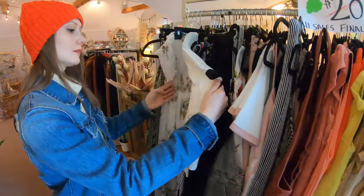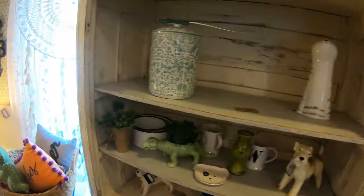Boutique shop here, Valley Junction area. It's called Hinge. Of course, it's very boutique-y, but it actually has really good prices. A lot of boutiques have outrageously priced items. This actually has some really nice items for affordable prices.